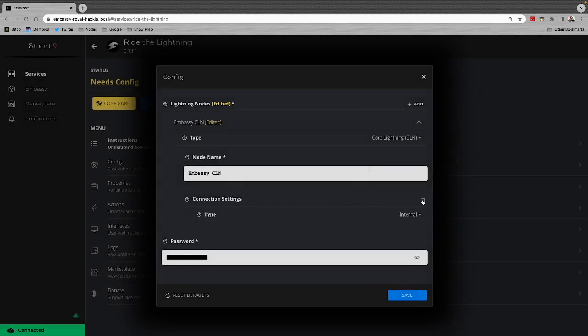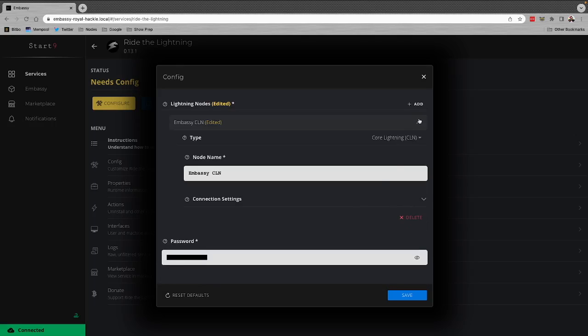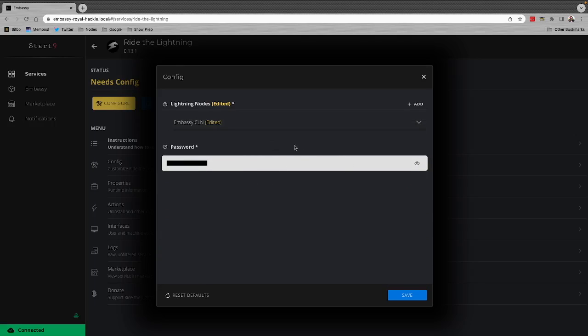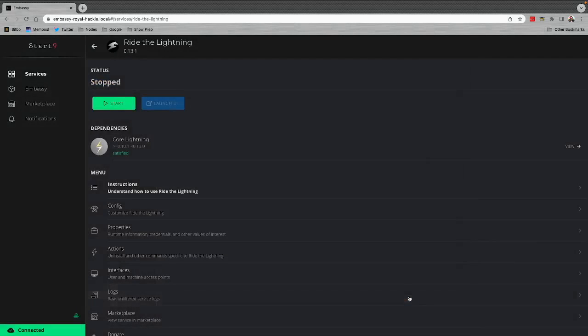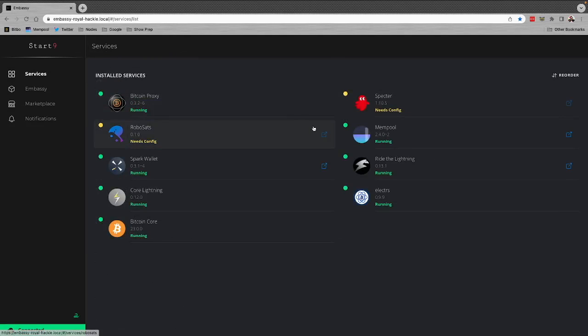And then, do I need anything in connection settings? No, I can just leave that. I don't need to mess around with that too much. So this is an instance where, indeed, I did need to make a change here. So just pay attention to whether you're using LND or C Lightning. I'm going to hit save. There we go. And I can hit start. So that's now up and running as well. We can back out of that.